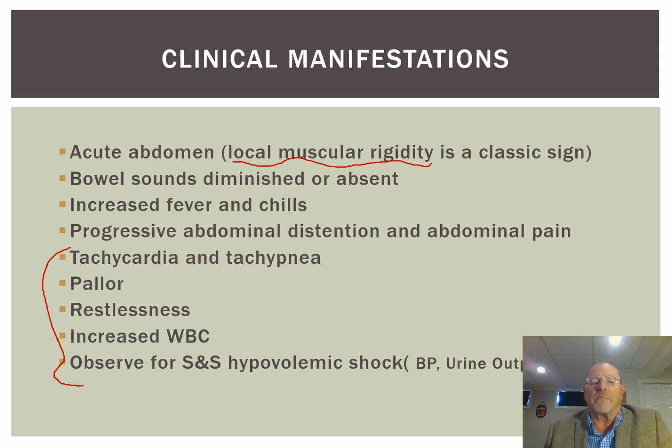So what we're doing is monitoring for signs and symptoms of hypovolemic shock: decreased blood pressure, decreased urine output, increase in respiratory rate, increase in heart rate, change in the level of your patient's consciousness. This is when we need to catch it. We need to catch it when we're first having these vital signs presenting themselves as abnormal. That's why we do not want to routinely, with a cavalier attitude, delegate vital signs to unlicensed personnel. Very, very critically important.